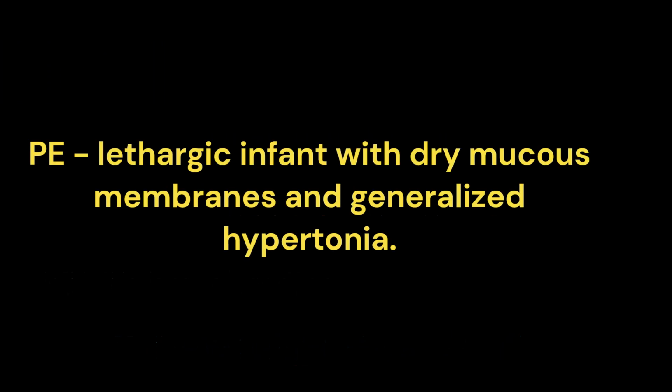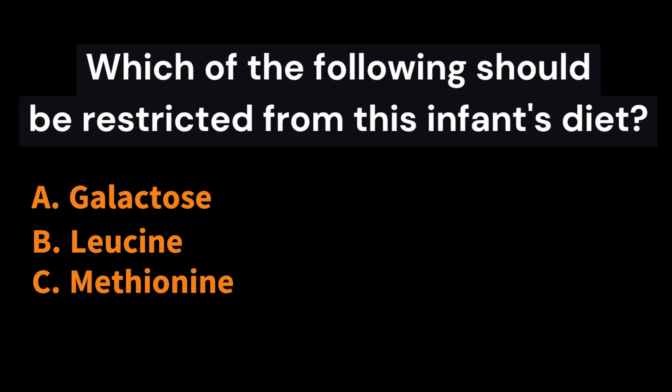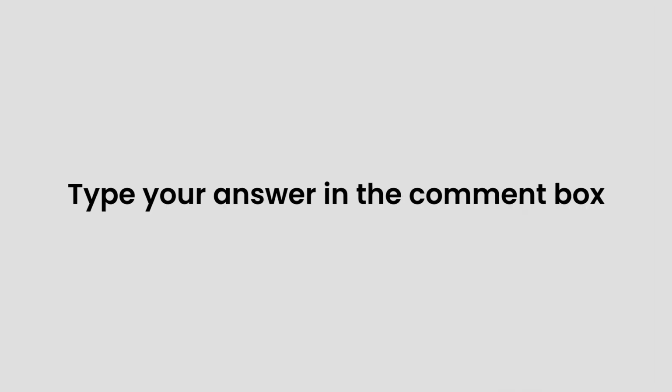Physical examination shows a lethargic infant with dry mucous membranes and generalized hypertonia. The question is: which of the following should be restricted from this infant's diet? Your options are: A. Galactose. B. Leucine. C. Methionine. D. Phenylalanine. E. Tyrosine. You have 15 seconds to type your answer in the comment box.